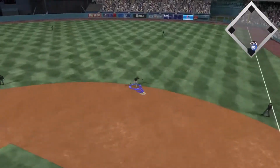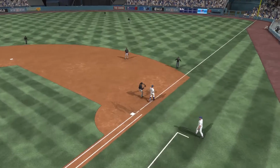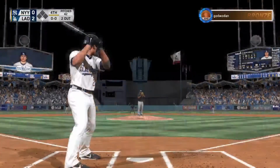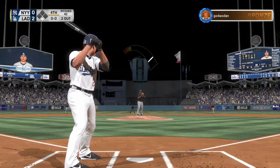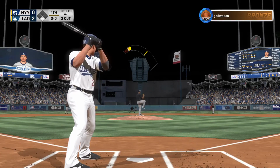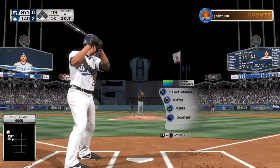Hard hit ball to second. Torres over to his left. Throw on to first. Two gone. Digging in now, David Freese. He got on top of one and was a ground out victim last time. And there's one well above the zone for a ball.